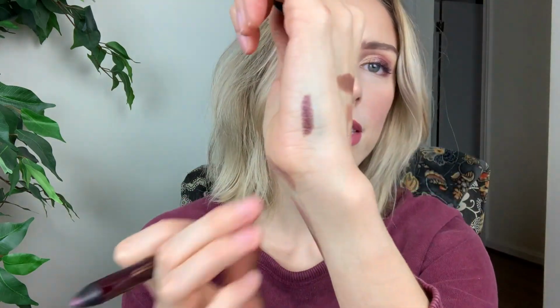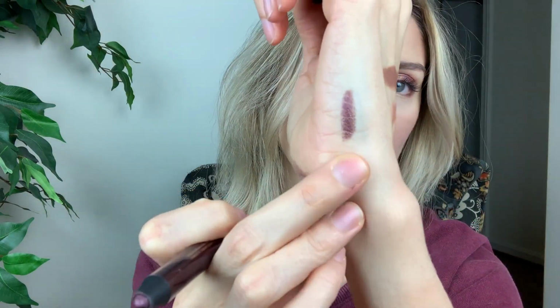Let me see if I can turn my arm. Okay, that's not gonna work. I'll put it over here. This is what it looks like. It's a beautiful purple color, and it is so easy to work with. It is so easy to just plop it on the lids. You can blend it out with your finger, a blending brush, a beauty blender, whatever you want.